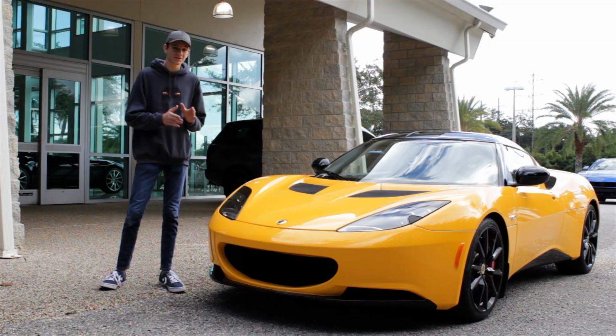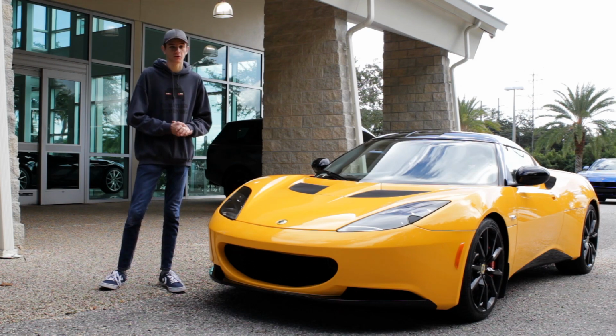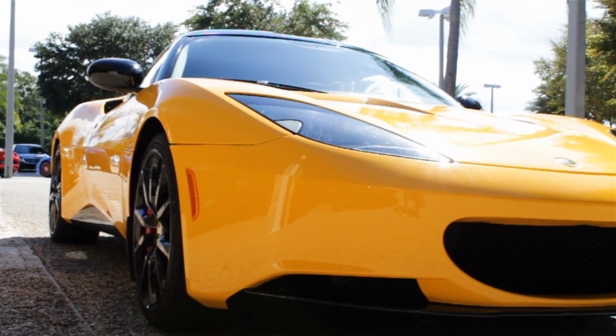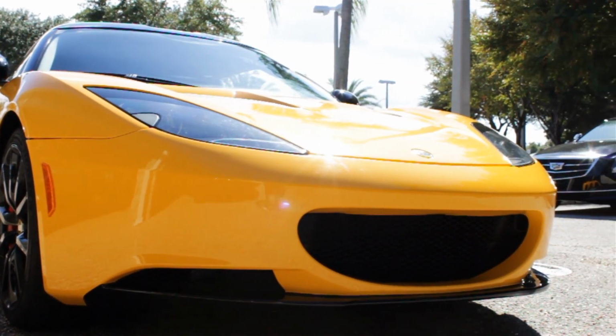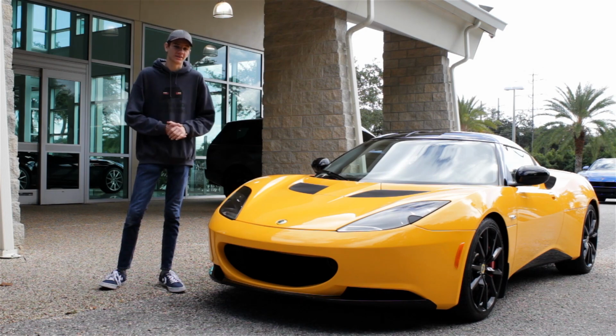Lotus Cars is a very small automotive company founded on firm beliefs. Despite recurring financial difficulties, they've managed to create some of the best road cars in the past 70 years and have really helped form Formula One as we know it today. So how did this small automotive sports car manufacturer get their start?